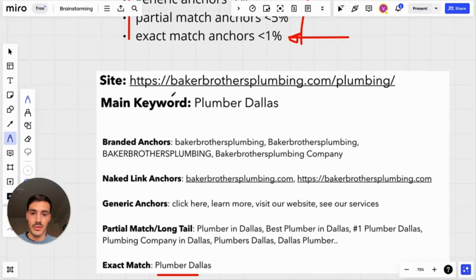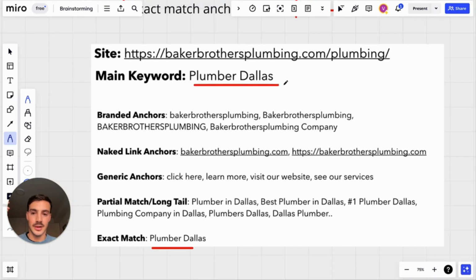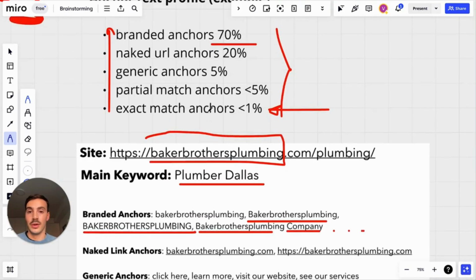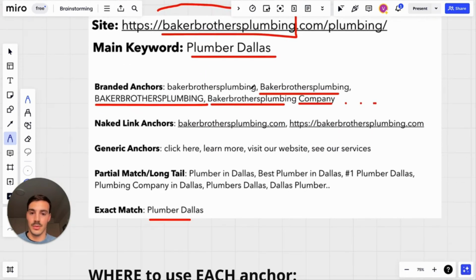Here's an example. For this site, the main keyword is Plumber Dallas. Branded anchors would be Baker Brothers Plumbing, which is the name of the brand right here. Same thing with a capitalized B, all caps, the name of the company, space company. The branded anchors don't just have to be the name of the company, it can be all of these. So you've got to be a little bit creative, because you don't want all your branded anchors to be exactly the same, that won't look natural. So give it a spin, give it a twirl. You can even use ChatGPT to help out with this.